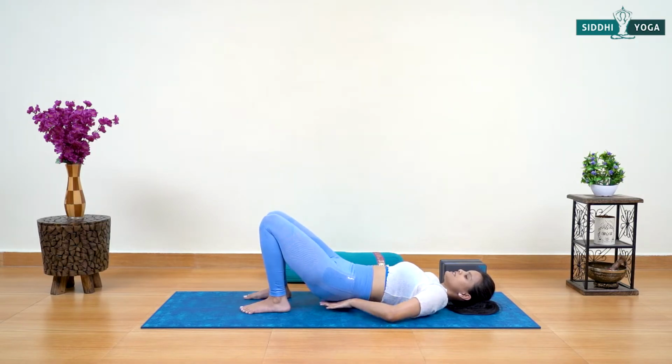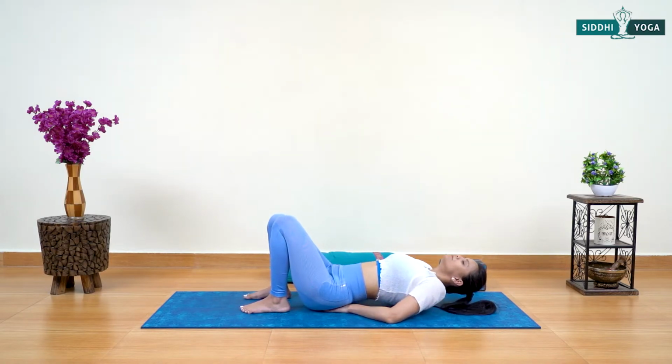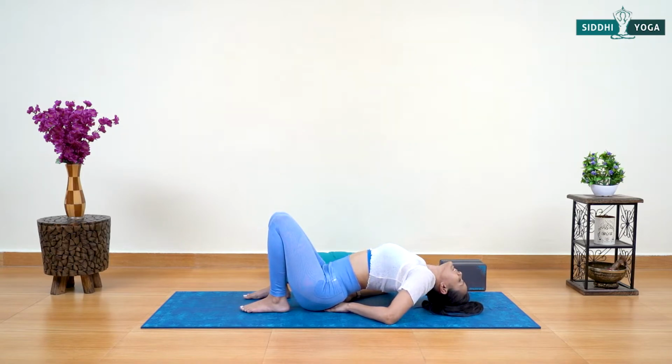Fix both your hands under your back, just to support the back and knees, okay? Now, lift your chest up, keep taking support through your elbows if you need support, then lift your head up and try to touch the crown of the head to the mat if possible for you, okay? So lift up, stay here, and feel a light stretching to your belly. Hold, relax, and hold at least for 10 seconds.